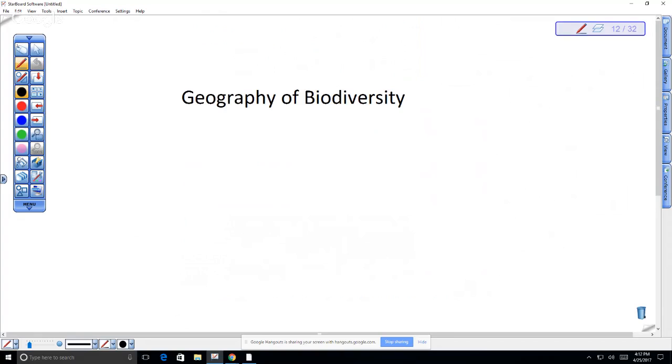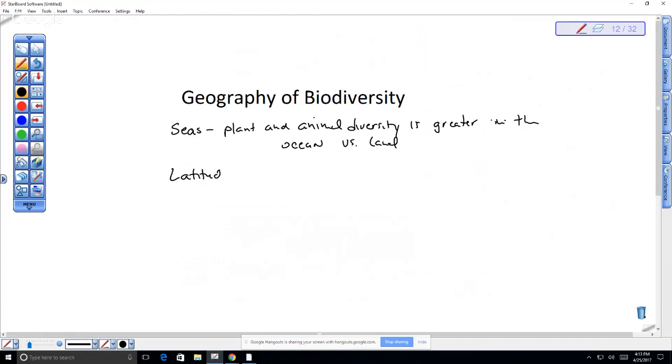Okay, so we can look at the geography, which is how where we see biodiversity being greater or lesser. And one of the things that we see is in the seas, because this is where life originated in the ocean, we actually have a greater plant and animal diversity than on land. So in the ocean versus land. Okay. We can also look at latitude. So it is greatest near the equator. The biodiversity tends to decrease as you move towards the poles.